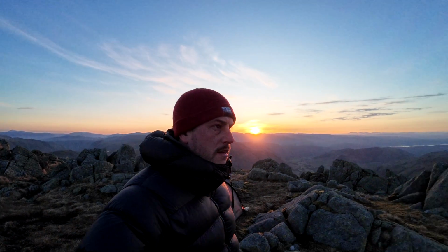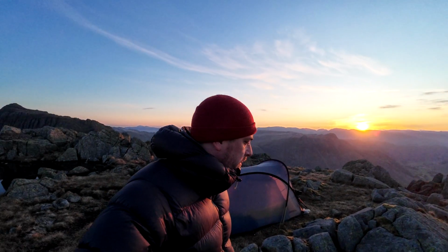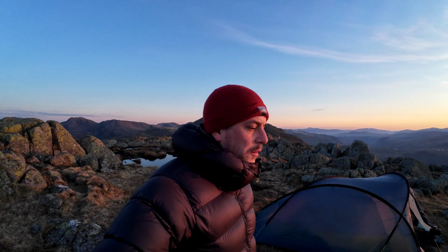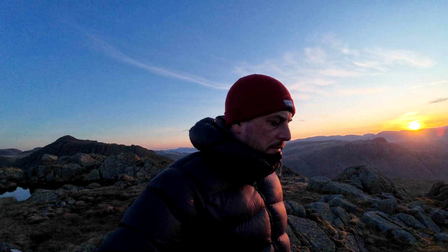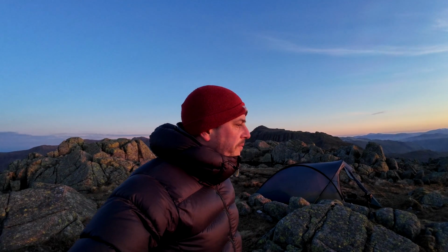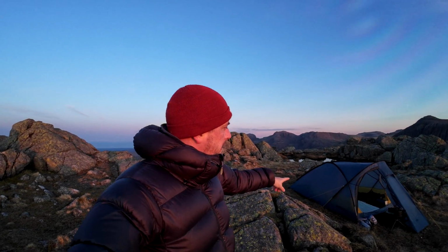Now that's my route back over the top of Crinkle Crags, and then back down to Red Tarn to the car. So I think I'm just going to have a slow pack down, finish my coffee, have my breakfast. Good camp, good camp. Must say, impressive.